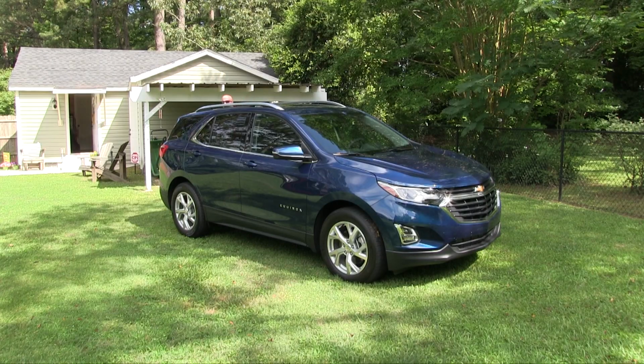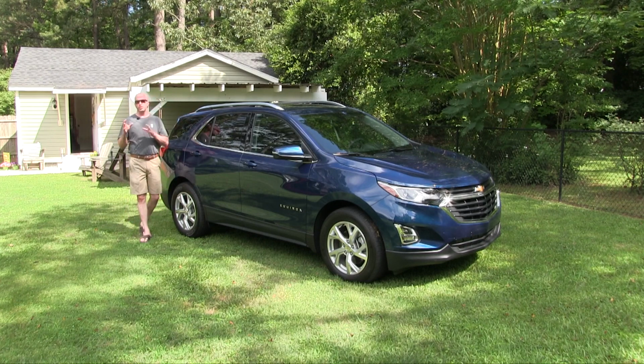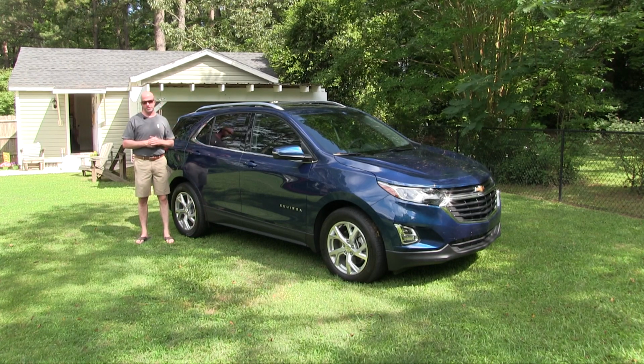So maybe my complaint department has finally caught up with me, because as of late, when I describe this segment, pretty much all the offerings are chiseled up, too jazzed up, too much wow factor. So the Equinox arrives and was pretty much a plain Jane.